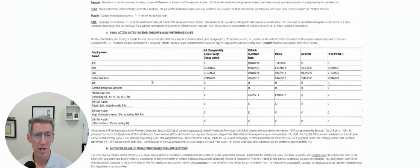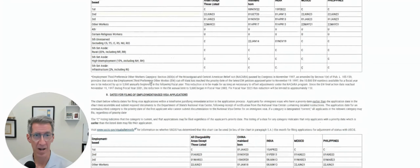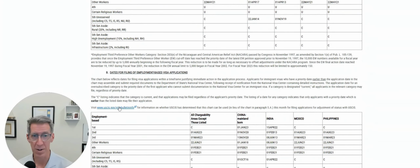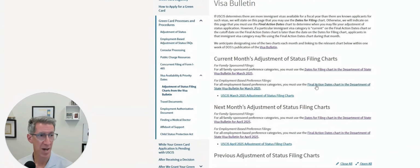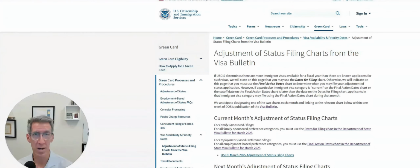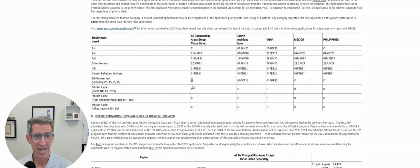Now, depending on the month, they might change it to dates for filing. That's why you have to check that every month. You have to click that little link, hit go, because sometimes it goes to dates for filing instead of final action dates. But that is a quick run through on how to read the visa bulletin. If you see a C, it means current.